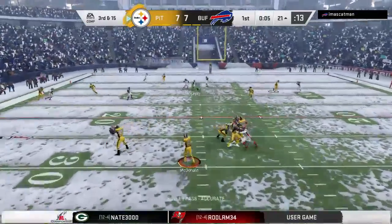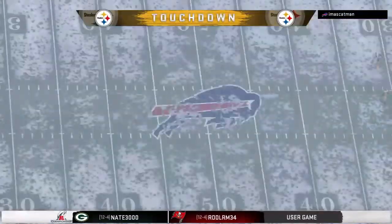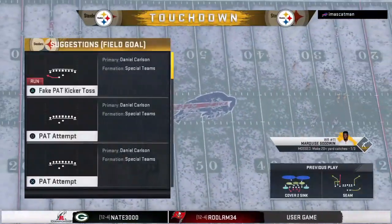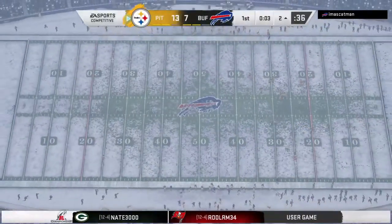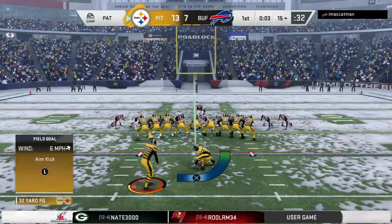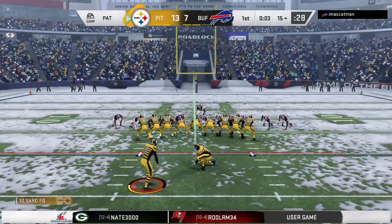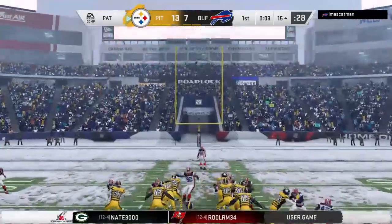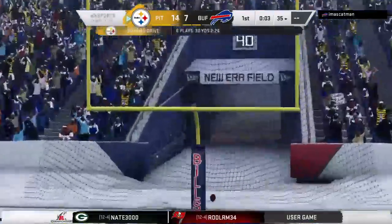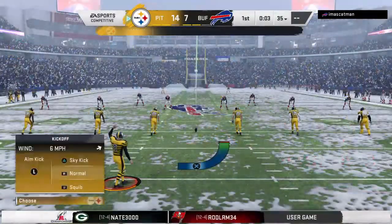Throwing on 3rd and long. McDonald. He's got his man. It's caught for a Steelers touchdown. Marquise Goodwin there to make the grab. And the Steelers have taken the lead. Extra point by Carlson, up and good. And that makes the score 14-7.